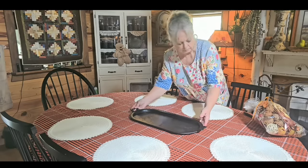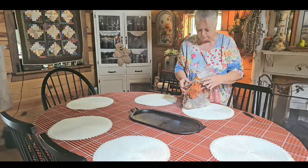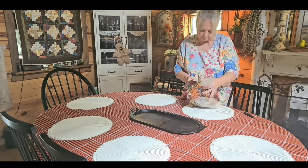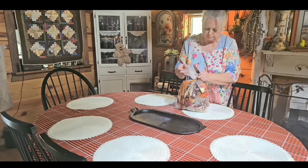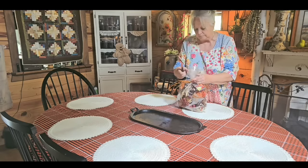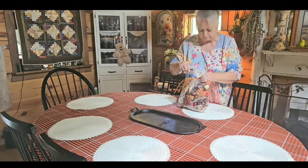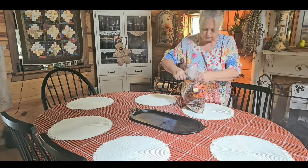Now I'm going to decorate my table with just stuff that I already have. I did buy this bag of what they call bowl filler, and it is scented with the apple cinnamon scent, and I always do that in the fall to give the house a really pretty smell of apple and cinnamon.